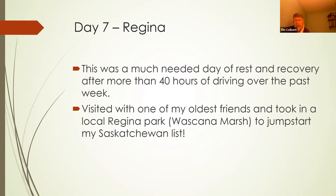So I saw some of the common birds there that we would expect in many parks here in Ohio. I saw my first Canada goose from Saskatchewan, for example. And there were several other waterfowl species there at the park, as well as very, very common birds like American robin.